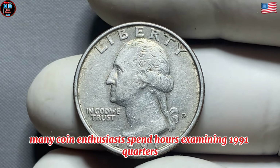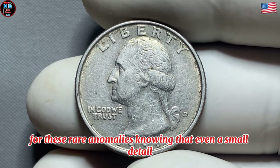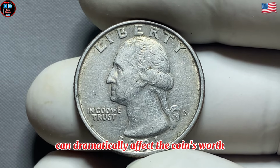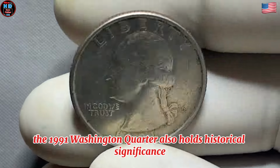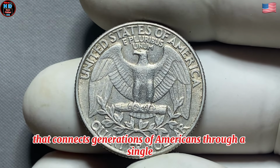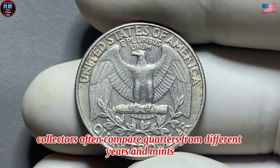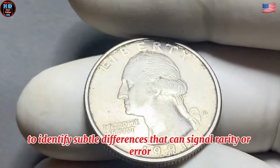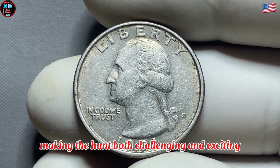Many coin enthusiasts spend hours examining 1991 quarters for these rare anomalies, knowing that even a small detail can dramatically affect the coin's worth. The 1991 Washington quarter also holds historical significance as part of the ongoing series that connects generations of Americans through a single, familiar coin. Collectors often compare quarters from different years and mints to identify subtle differences that can signal rarity or error, making the hunt both challenging and exciting.